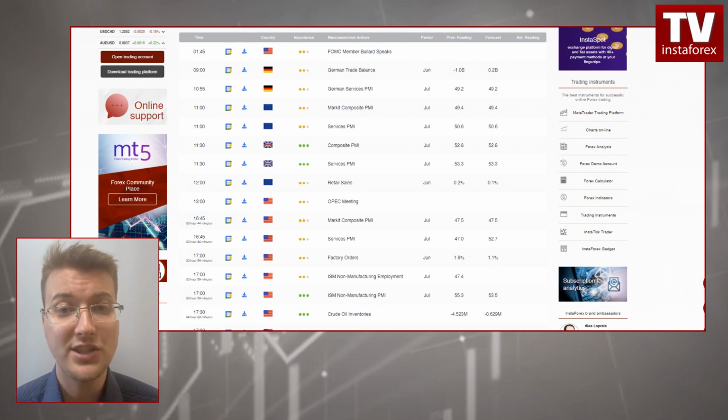As for today's fundamental statistics, the calendar includes a series of reports on services sector activity as well as composite PMIs for the euro area and its member states, Britain and the United States. The headline IHS Market Eurozone Composite PMI is expected to stand at 49.4, while a reading below 50 indicates a contraction. In addition, the euro area will report data on retail sales for June. However, this report will hardly be of great importance as the recent statistics on GDP growth have come as a surprise to traders. Furthermore, the US is set to publish data on factory orders and the ISM non-manufacturing employment index.